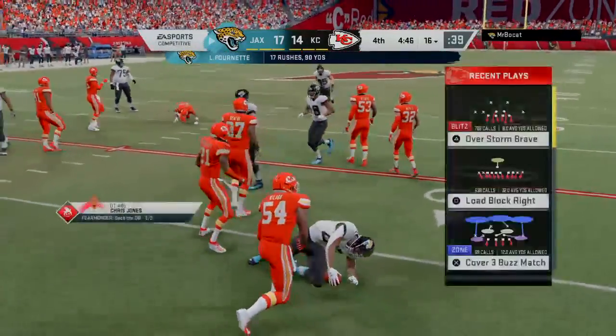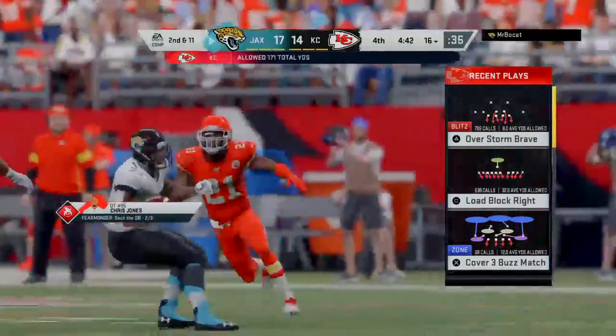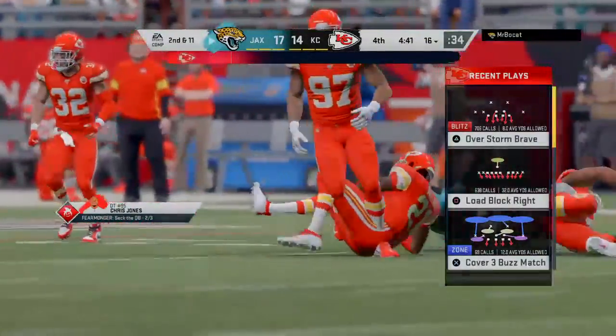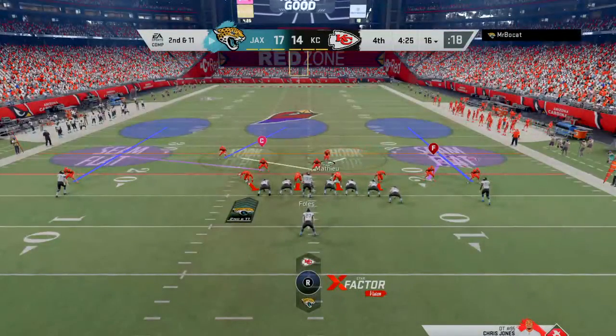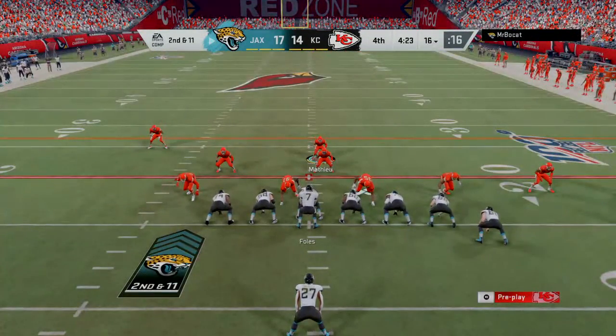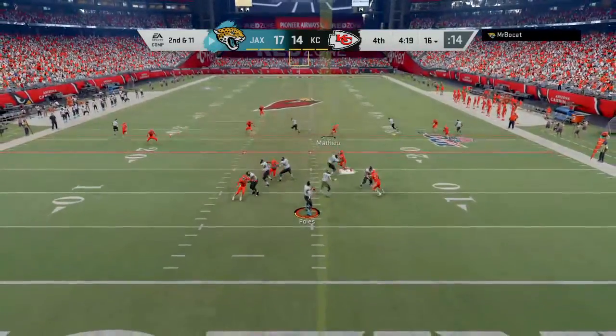But this is where the value of note-taking and recall comes into play. What was working earlier? Why was it working? Can you get those types of matchups again? And can you run those plays that get you a little bit more breathing room and a little bit of space? A loss of a yard there to start out. That leads to a 2nd and 11.